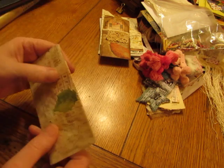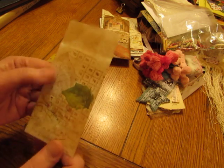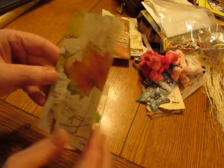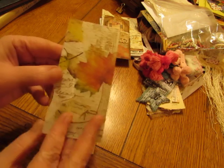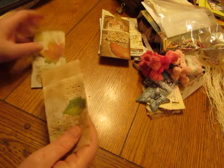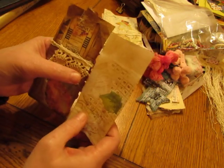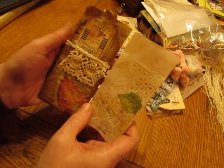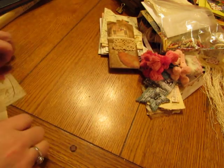And then she made one out of deli paper with stamping and another piece of napkin. And there's the fall napkin. And this one, the pocket is taller. You can see. The envelopes are close to the same height, but the pocket part is taller on this one. Beautiful job, Katheryn.